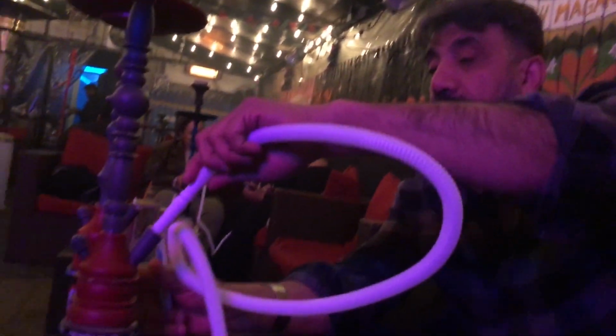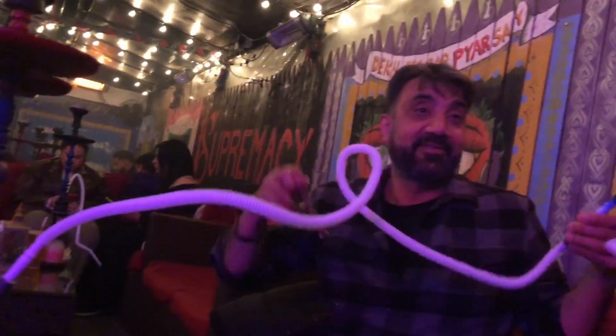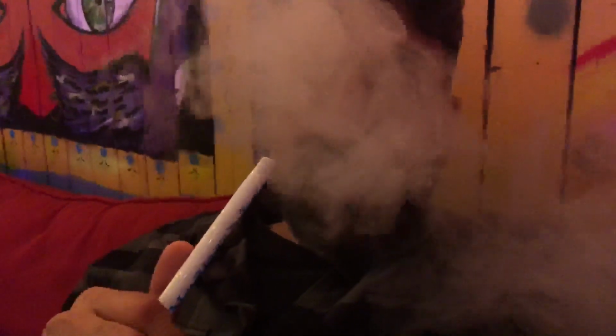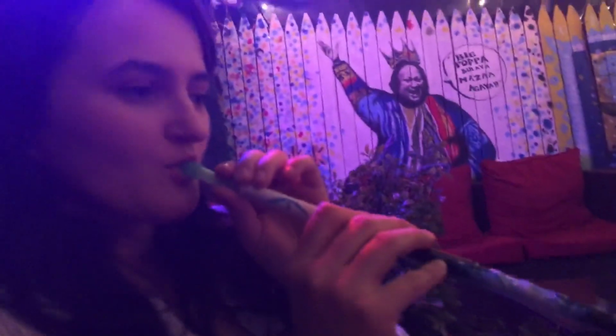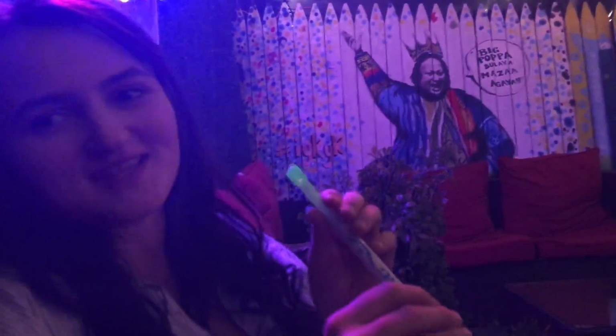Taco flavor. You're going to love this. Excited to try it, I guess, right? And that's without inhaling, allegedly. Exactly. That's it. That's it?